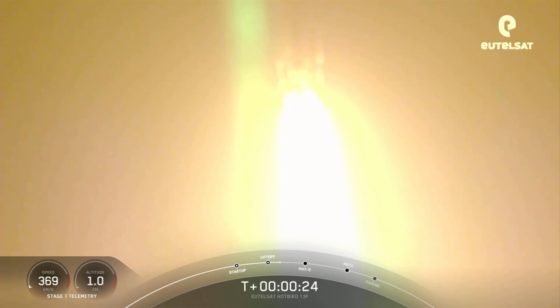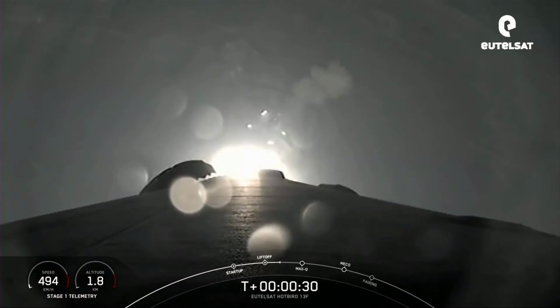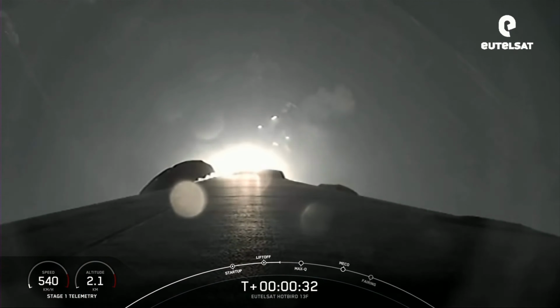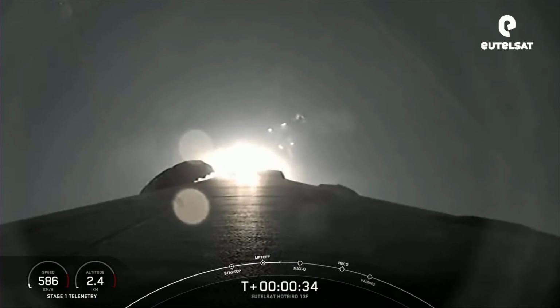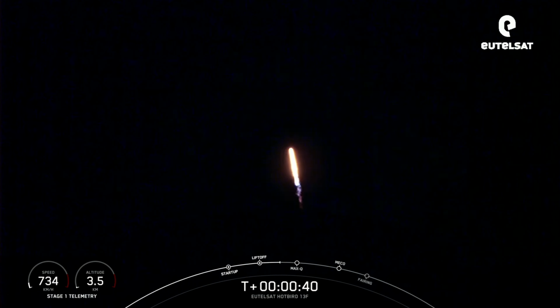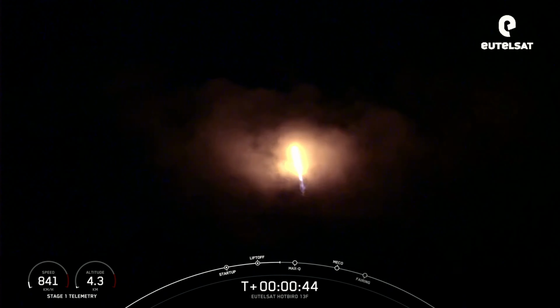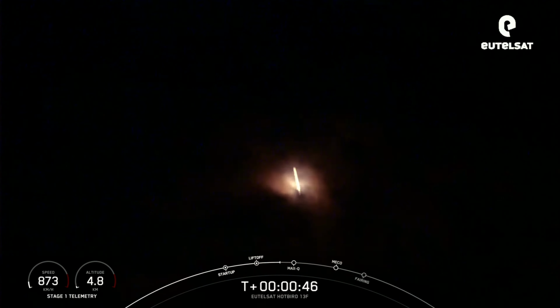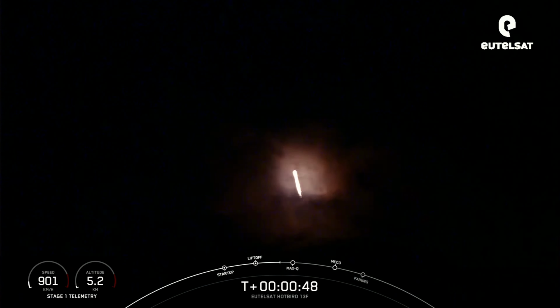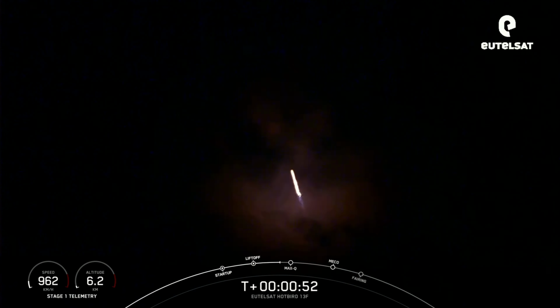Vehicle is pitching downrange. Falcon 9 has successfully lifted off from Pad 40 at Cape Canaveral Space Force Station, carrying the Eutelsat Hotbird 13F satellite. Nominal. During ascent, the M1D engines will actually swivel and help steer Falcon 9. This is known as gimbal.